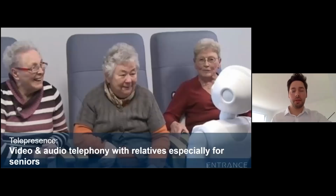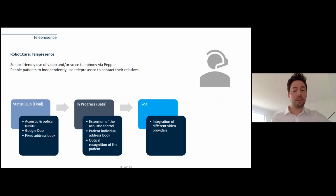Here you see one of the newest additions, the integration of telepresence. They are quite surprised by the video, as you can see here, which is appearing on Pepper's tablet. We're talking about video and audio interaction. Next slide, please. This is pretty important right now because of COVID. As I mentioned before, with the isolation, it's very heartwarming that we can achieve some kind of connection from elderly persons to their relatives. We have acoustic and optical control right now. As you see, we're currently using Google Duo for the integration, and also some kind of address book per person. For the goal, we are trying to integrate more major video providers, so you can choose; it always depends on your contact list.